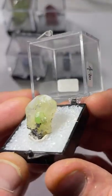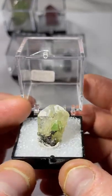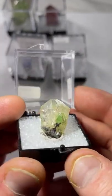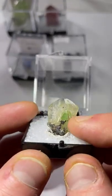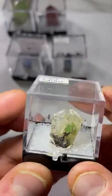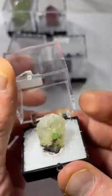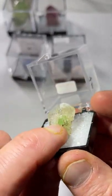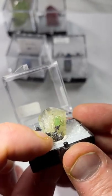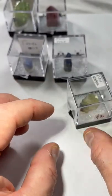This is diopside on garnet on diopside. This is savorite garnet on diopside on graphite, Tanzania. That one can be 50. So it's diopside crystal with savorite garnet and a little bit of graphite matrix. $50.